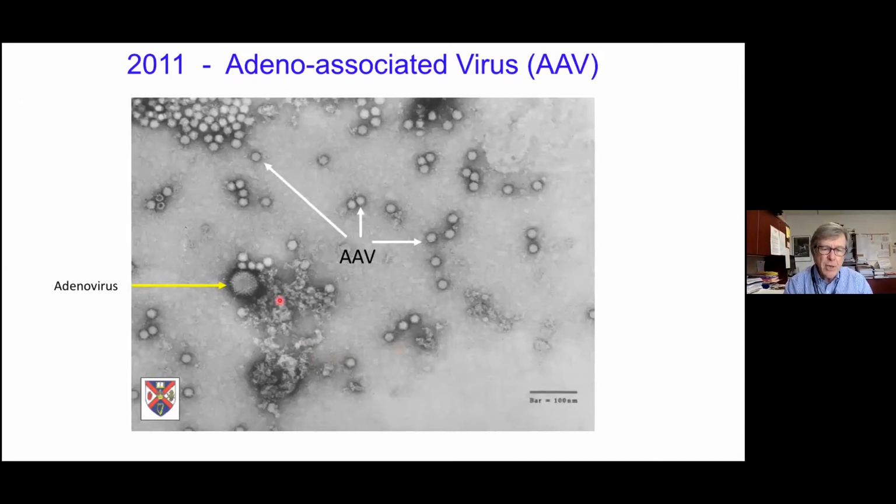So here's an adenovirus. On this electron micrograph, you can see it pointed out by this yellow arrow, and all these other much smaller particles are AAV particles, adeno-associated viral particles. They're about 20 nanometers in size. This is about 100 nanometers. So it's really critical you remember that differential, because I showed you what happens with adenovirus, and that never occurs with AAV.